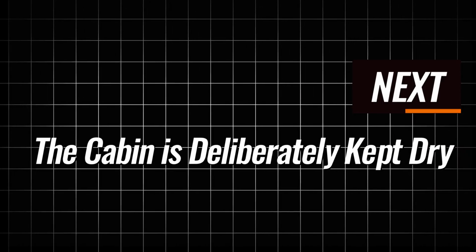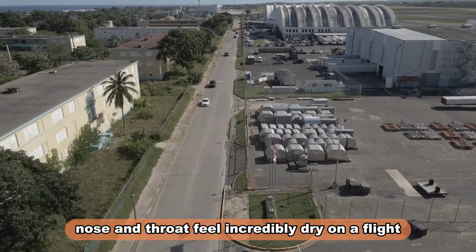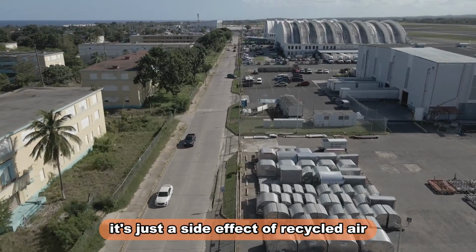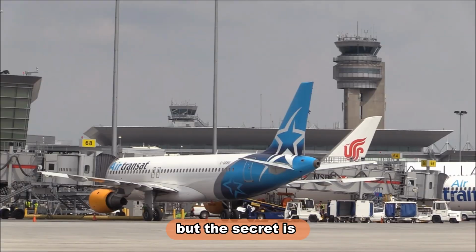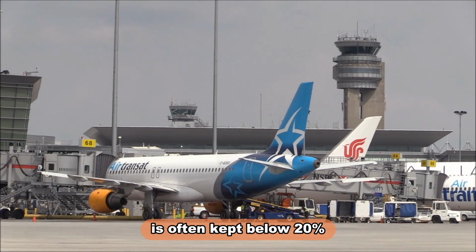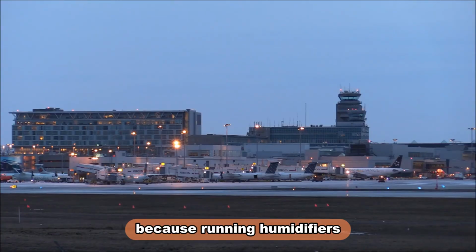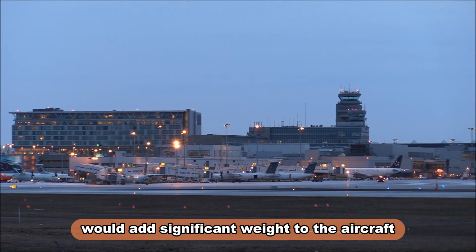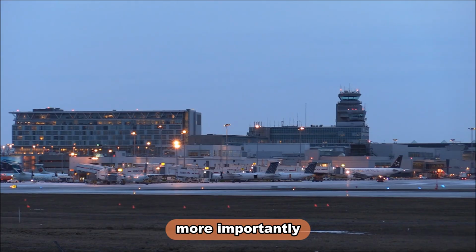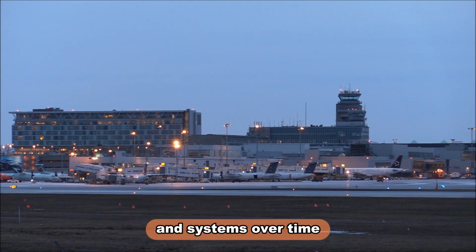The cabin is deliberately kept dry. Ever notice how your skin, nose, and throat feel incredibly dry on a flight? Most people think it's just a side effect of recycled air, but the secret is, it's a deliberate choice. The humidity in an airplane cabin is often kept below 20%, which is drier than the Sahara Desert. Why? Because running humidifiers would add significant weight to the aircraft, burning more fuel. More importantly, higher humidity could promote corrosion in the aircraft's fuselage and systems over time.